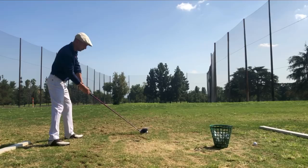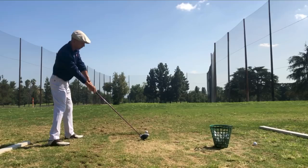So I'm hovering the club here. This is definitely when I start to really say, okay, let's just go ahead and go full MOE. You see me set my spine tilt. This is what Todd Graves taught me.